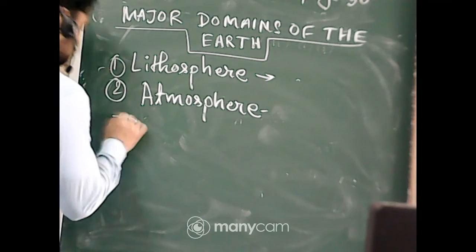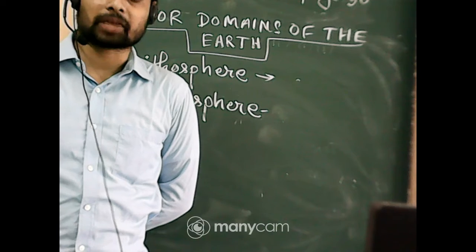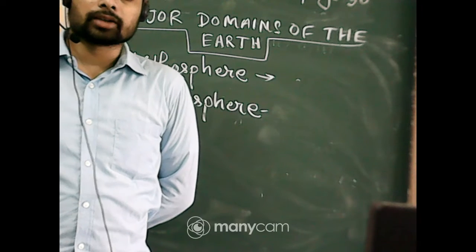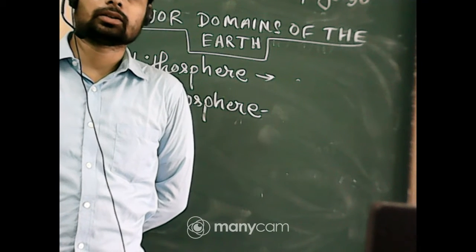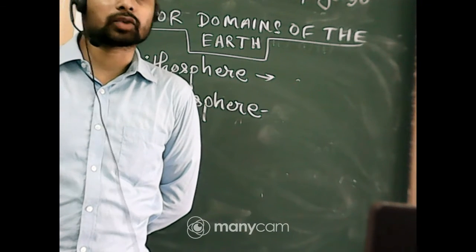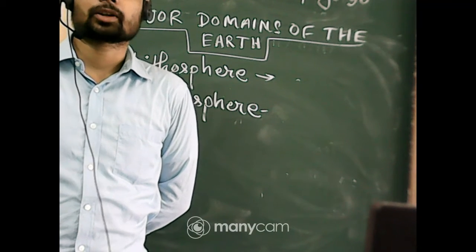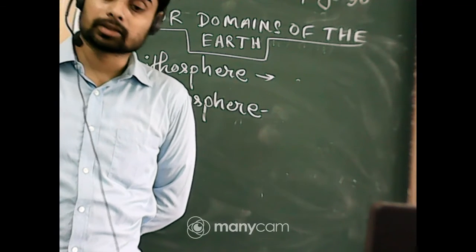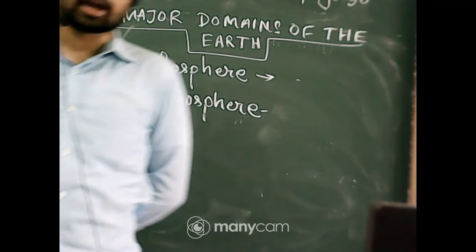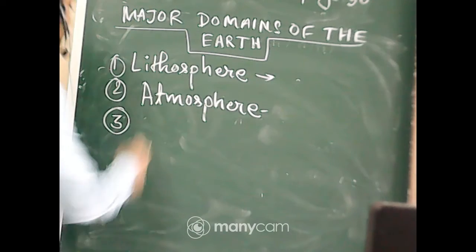Okay. Now number three, what is the third domain? You know that water covers almost three-quarters of our earth. This water is divided into various water bodies such as oceans, seas, lakes, glaciers, rivers, ponds, as well as groundwater, underground water, and water vapor. These are all part of the domain called the hydrosphere.